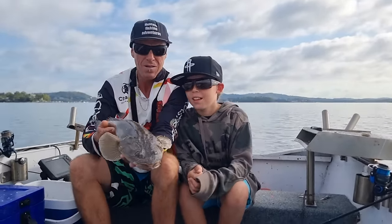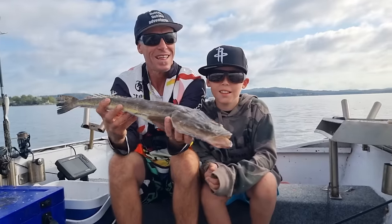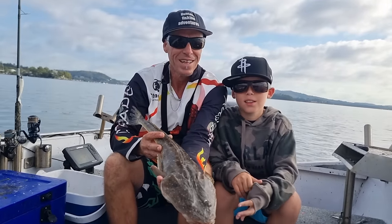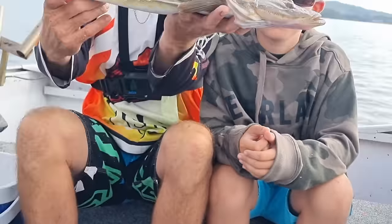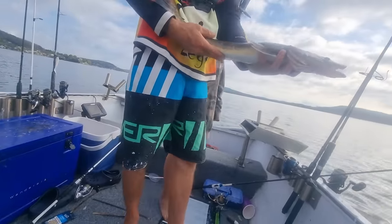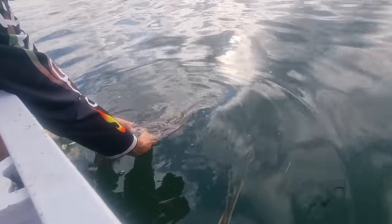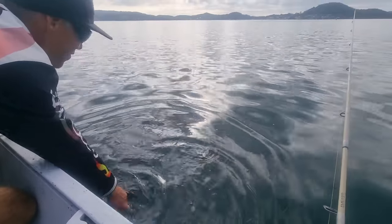Oh, what a beautiful fish. Good work. Nice fish there. Yeah, first one for the morning. Gonna do a little flathead fish today and then we'll call it quits, I think. But we're just gonna throw them all back today. Bloody beautiful fish. Alright, let's let it go. Come here. Let it get a breath of it. She's ready. Off she goes.